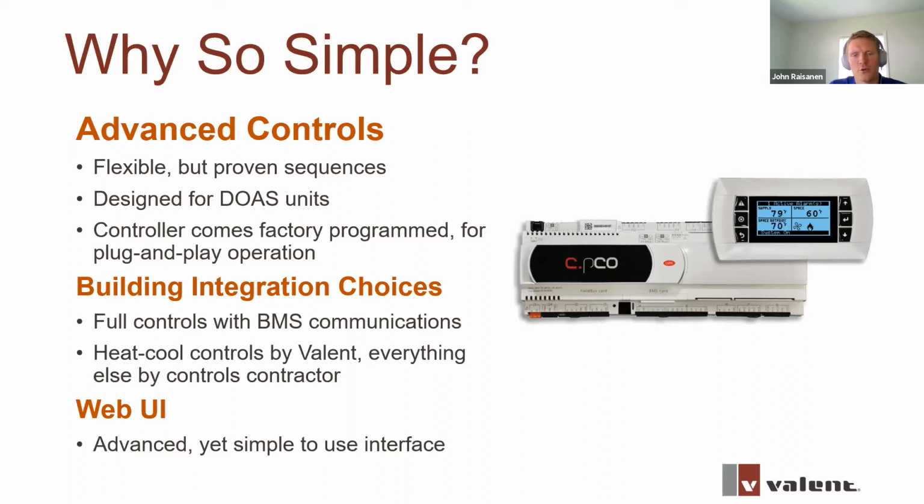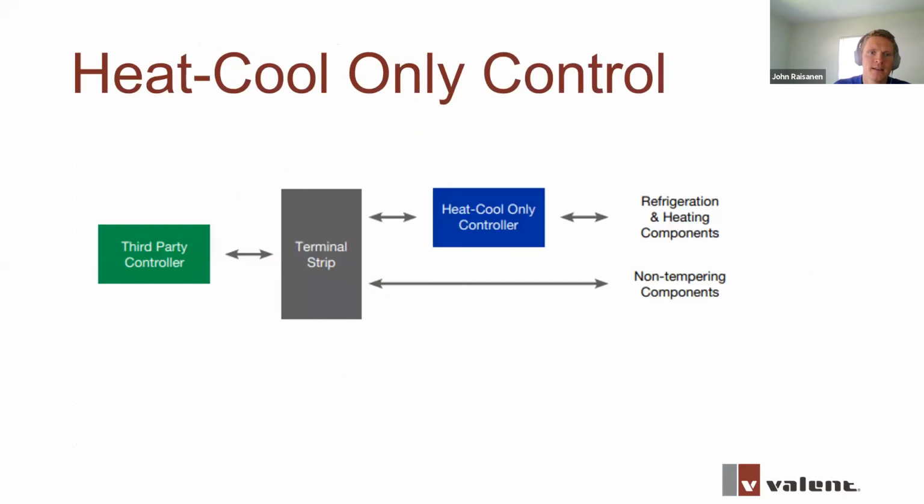We prefer to do the controls ourselves, but we do realize there's a time and place and need for third-party control. We know if you have a big school district, you're controlling everything else with your third-party controller, maybe a Johnson controller. We know sometimes you'll want to control our unit with that as well. So we have a couple options there. One is you can integrate with our controller through the building management system. Our controllers are compatible with BMS systems. The other is a heat cool only control option, is what we call it.